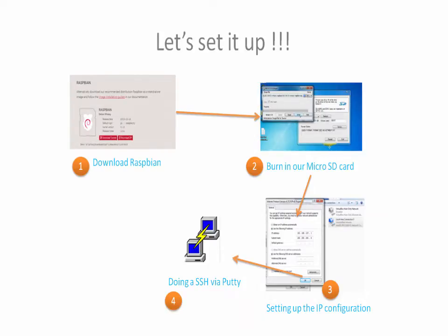Now PuTTY is a very famous tool for doing SSH. Through SSH we will be going inside the Raspberry Pi, and if you want to see Raspbian in a GUI based, that is graphical user interface based, then you can download Xming. We will now be demonstrating all these steps.